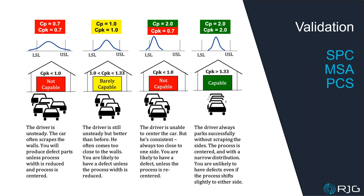CP tells you if your process is capable of making parts within specifications, and CPK tells you if your process is centered between the specification limits. If we check out this illustration, in the third one the CP is capable, but the CPK is low, or not centered, so the car will end up hitting the garage. And I like to help others look at this in a different way. CP, the way we may be looking at it from a marksman's view, would be equivalent to how tight our groupings are. CPK, on the other hand, from that viewpoint, would be how close to the bullseye we actually are.